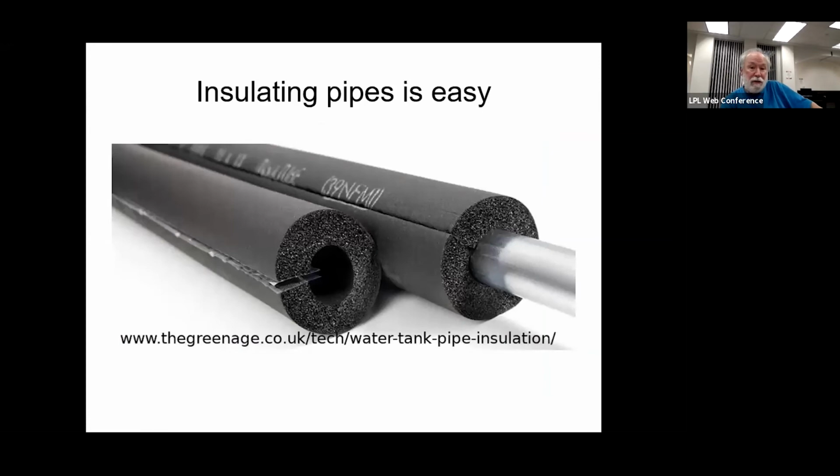Pipe insulation is also very easy to do. The caveat with pipe insulation is if you use your basement a lot, the heat that is saved by this pipe insulation is going to be made up by a space heater. Your use of your basement determines whether or not insulating pipes makes economic sense for you. If you seldom use the basement, then this is the way to go. It's pretty easy to do.